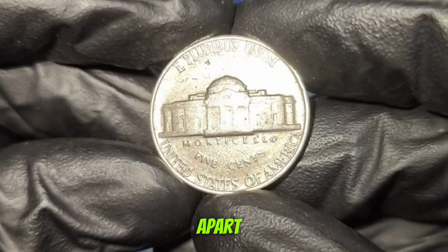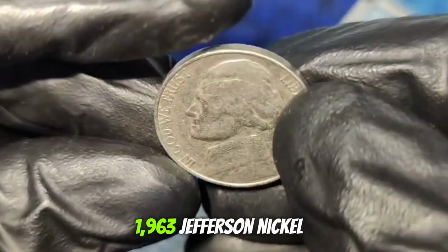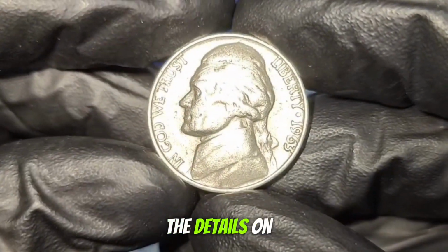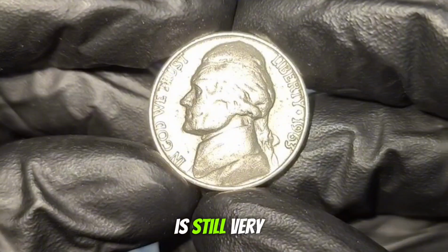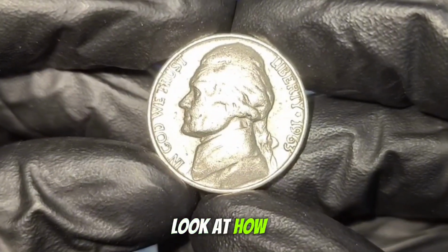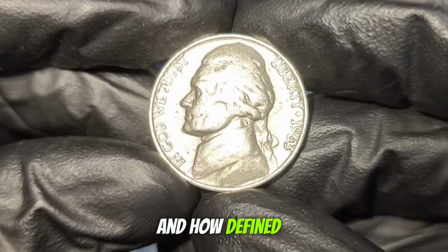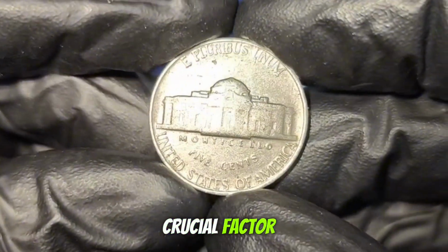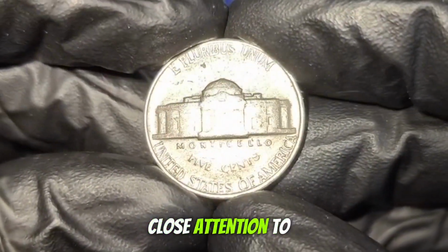What sets these apart? An extra fine 1963 Jefferson nickel has minimal wear. The details on the coin are crisp and the luster is still very much intact. Look at how sharp the lettering remains and how defined the features of Jefferson are. This extra fine condition is a crucial factor that collectors pay close attention to.